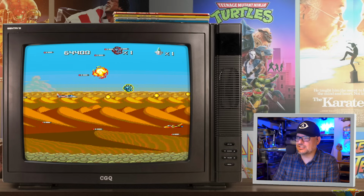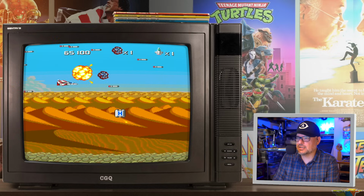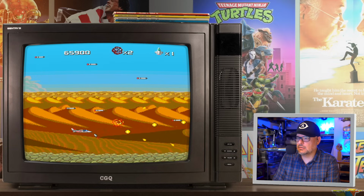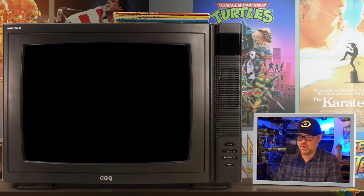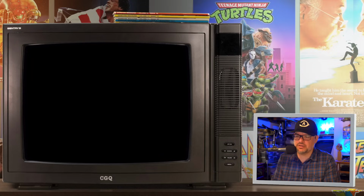Oh, so that's the orange weapon, which, as I said, sucks. Yeah, it's hard, especially when your ship is slow, to maneuver through those things. I'll use one more continue. At this point, this video is almost an hour and a half long, so.